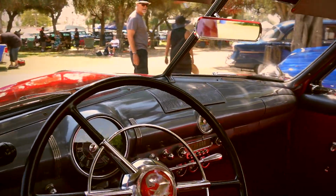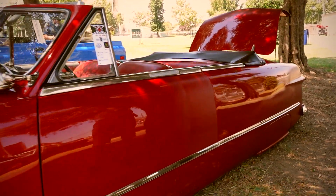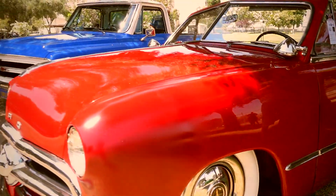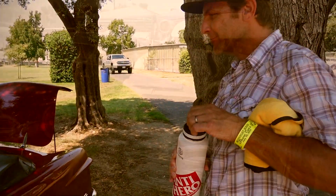That is good and clean. Did you shave the handles and everything? My friend did it for me. That is just straight old school custom, and I love it. Right on.